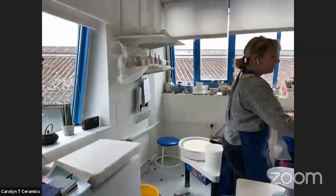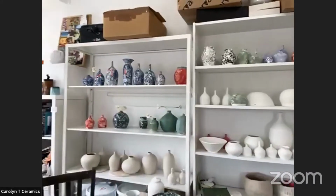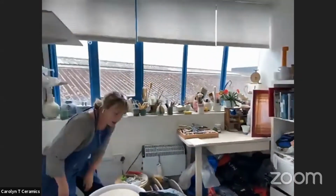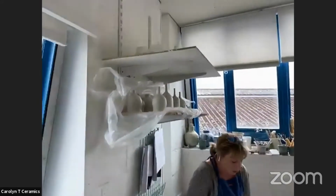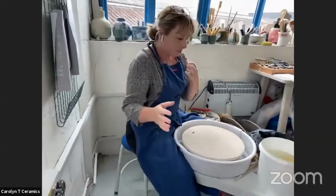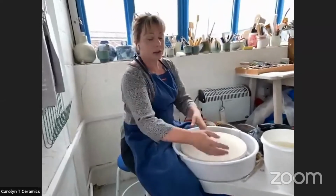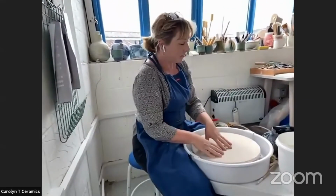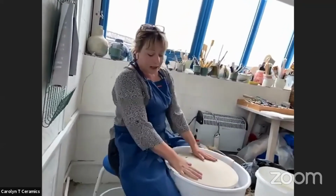So I'm going to get myself a quick drink of water. And we'll go over to the wheel. I have to mind my head here. I've moved the wheel around for today because normally I'm sitting this way and I'll be facing a mirror, but all the action is obviously on the, I'm right-handed, so the action's in, and I just thought it would be easier for everybody to see.